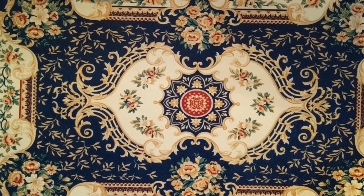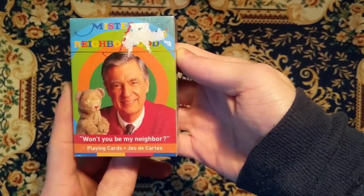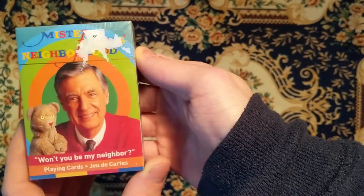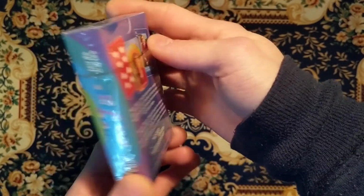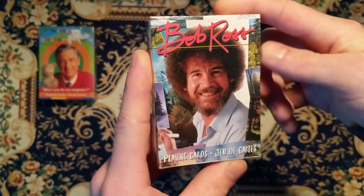And today I'll be showing you my 2019 Christmas playing card haul. So, the first deck I got, Mr. Rogers Neighborhood playing cards. It's kind of covered up by the price tag there a little bit, and the person tried to take it off. But, there's those. The second deck I got, Bob Ross playing cards.